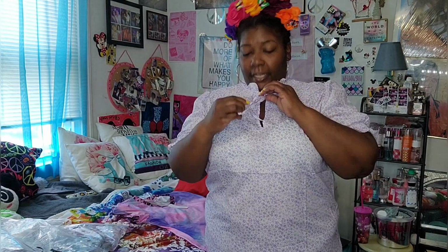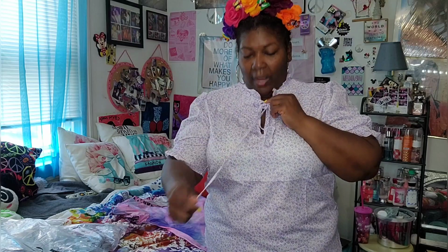I know y'all probably like, Tasha, that's kind of not like your style. But wait till I put it on. So cute. So this top will be really cute to wear to a baby shower, to an interview, to work. So I'll probably more so untie it. So this is how it looks untied, but I will do it like this.